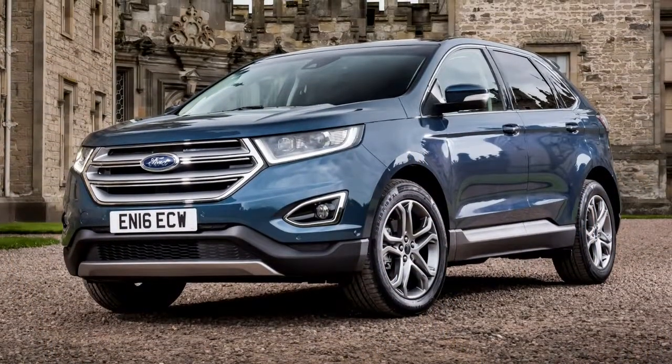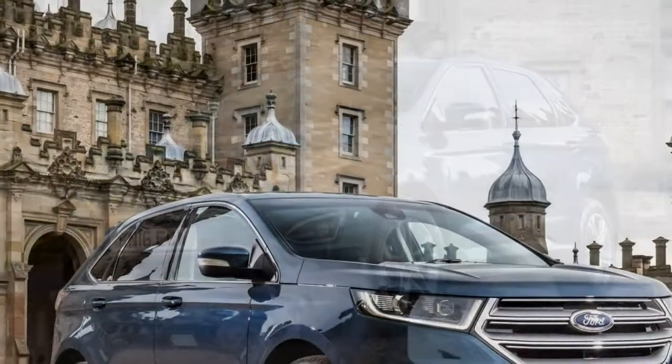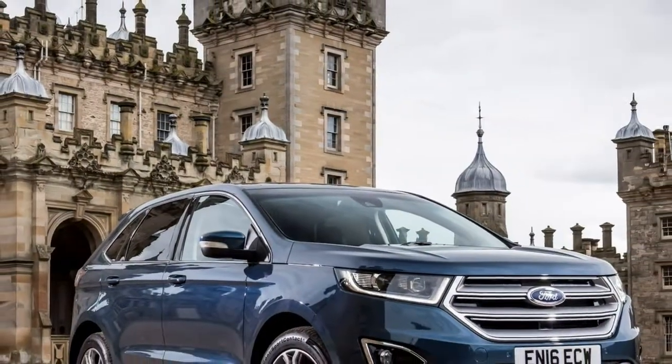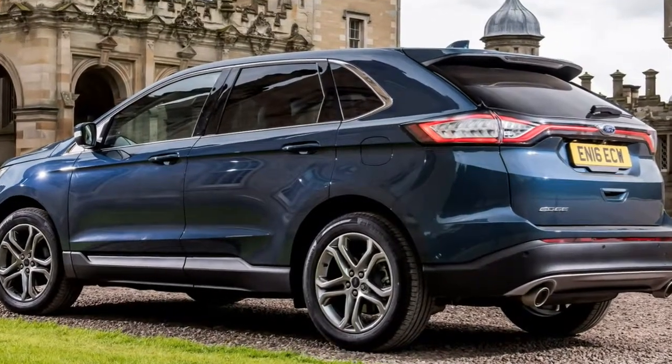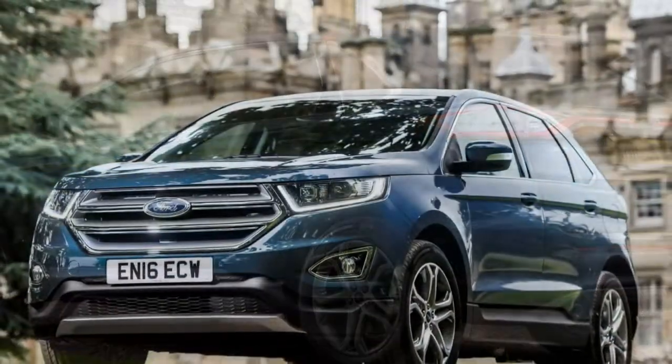Engineered for global markets, tweaked for the UK. The Edge has been engineered to sell around the world, adapted slightly for regional tastes. After around a year on sale in the USA, the car is now available in Europe.